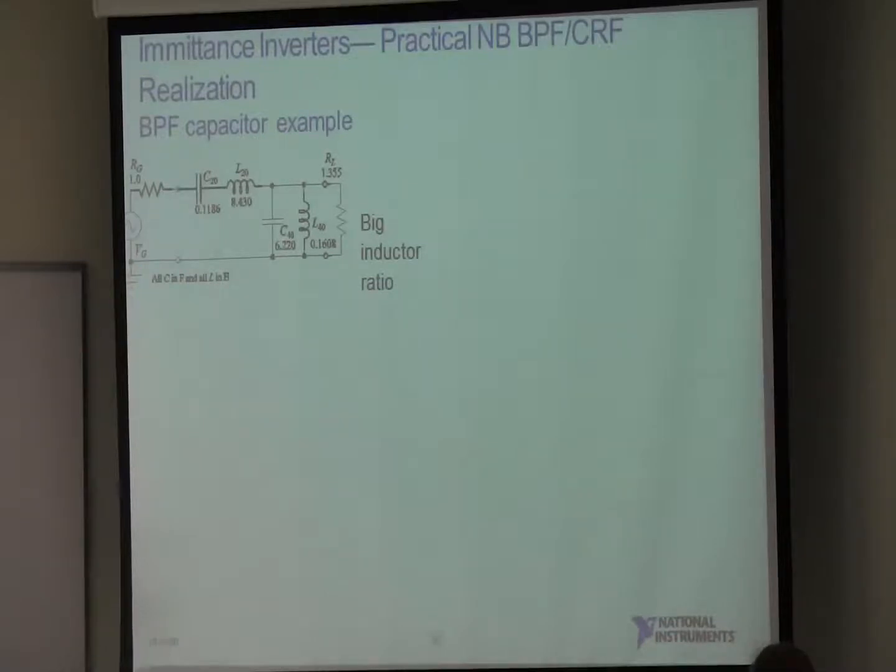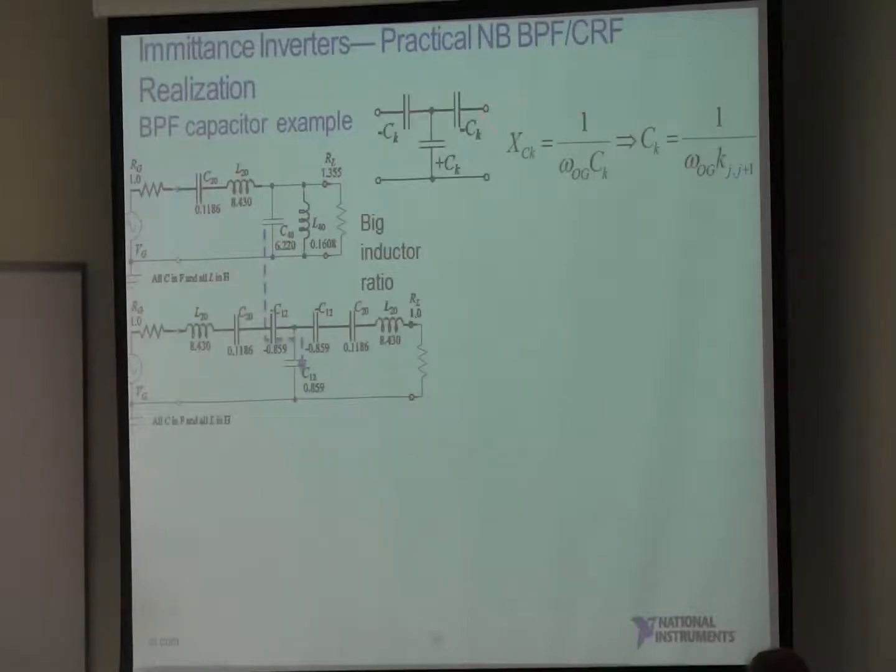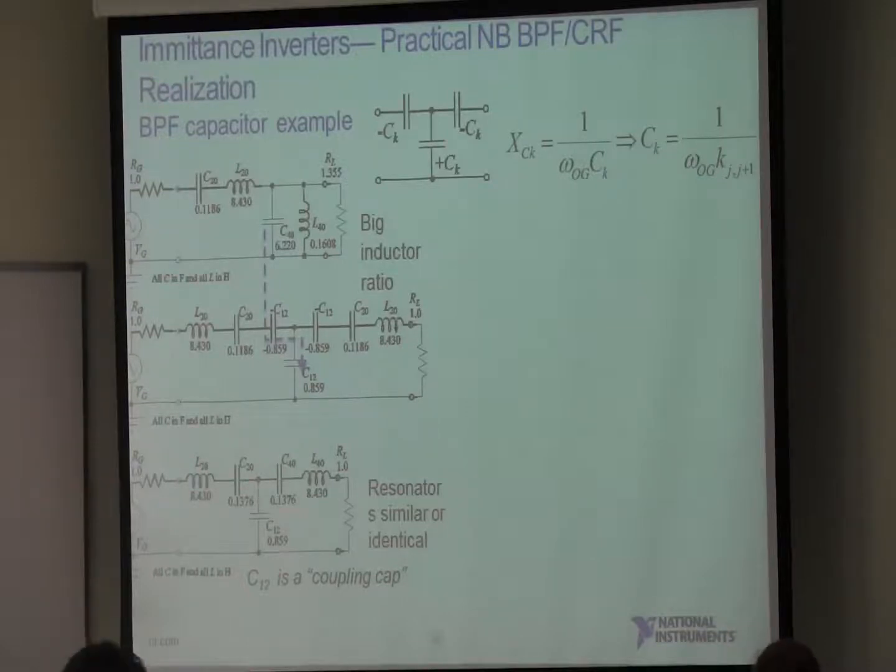A couple of bad things about this: whoops, we didn't get the same impedance on both ends. We usually want the same one, so this is a normalized one here. We probably would have wanted one here. Big inductor ratio. This resonator is not like that one at all. It'd be nice if they were somewhat more uniform, just for convenience. So we get our little capacitive version, insert it here, and some equations there. And then we end up with this, and voila, now we have resonators that look the same. If there were more resonators, it would be exactly the same, just a sequence of those in a longer ladder network.